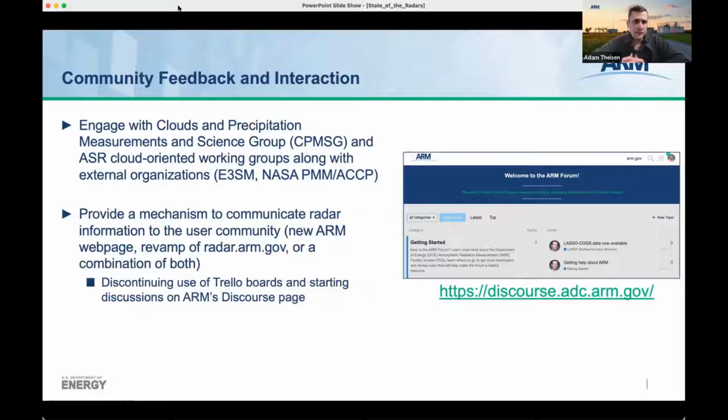One of the things, if you're a member of the old Trello boards that we used to use, we are discussing discontinuing those for now and starting discussions up on ARM's Discourse page. The LASSO team was somewhat the first ones to start this up, and I think it would be a great resource to open discussions up to the broader ARM community as well. So if you want to check it out, discourse.adc.arm.gov. That's really another place we'll hopefully have discussions going in the near future.